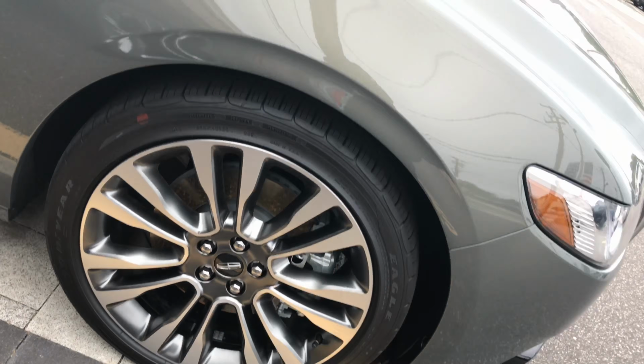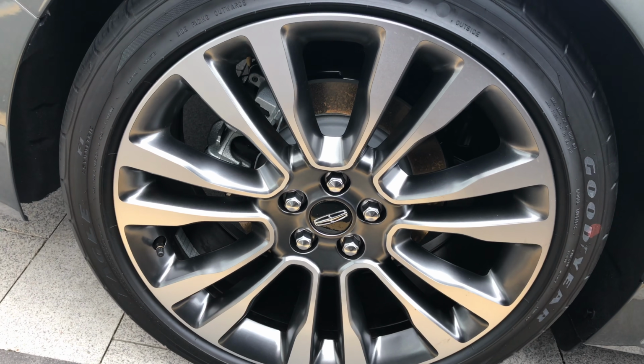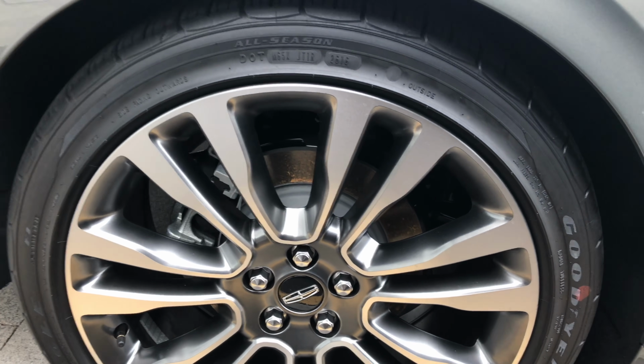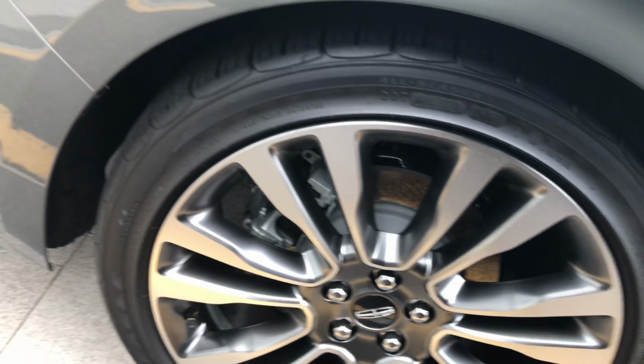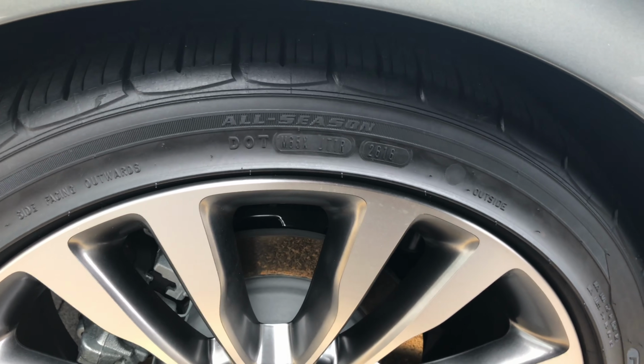Very good looking car. Very, very good looking. And I already saw one of these at the car show, but it was a pre-production model, so they didn't want to let anybody get in it. And the tire size, these are Eagle F1s. I'm really surprised that they went with Goodyear.